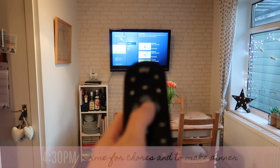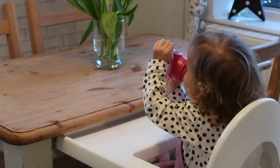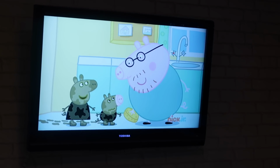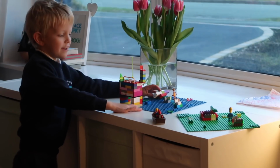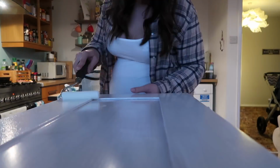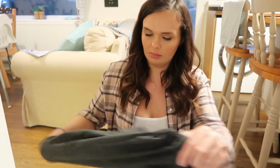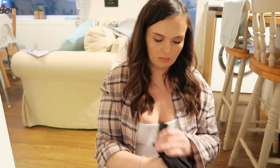So I have to admit I'm relying on the help of Peppa Pig here to help me get things done. So Daisy sat in a high chair with a drink and she's watching a bit of Peppa, and Bill is still building his Lego while I crack on. I'm going to give these cupboards another quick layer of paint. It really doesn't take much time at all, and because we're having a quick and easy tea I can. And then I fold some laundry because I like to have it done before the weekend's out.